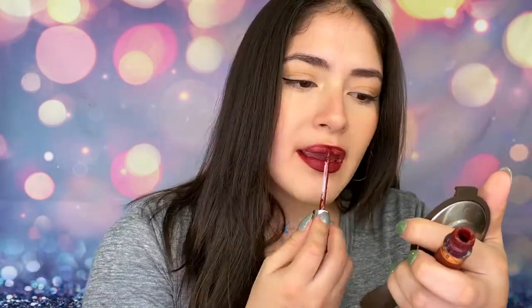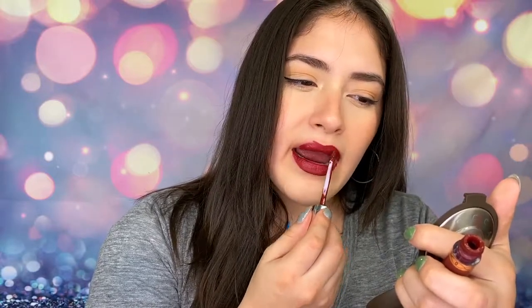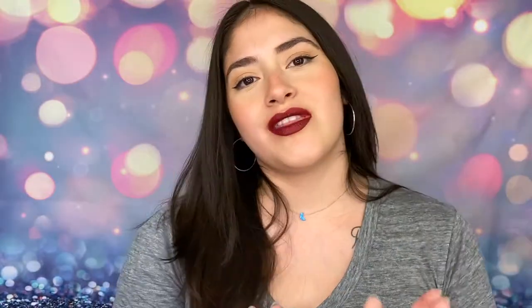Heathers is described as a brownish ox blood and retails for $20. So this is how Heathers looks. I have this liquid lipstick for quite a long time, so I probably should declutter it and get myself a new one because I really do enjoy this color. It is such a deep wine blood red, and I love it for Halloween time, for sure. This is the total vampy lip. I do enjoy this color so much. It is such a gorgeous color.